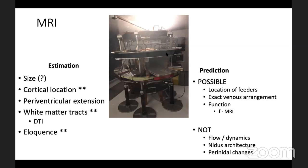So the MRI is good in some aspects, but not so good in others. For example, the size, because it does not really estimate perinidal changes. You see flow voids of the nidus and veins, but it does not tell you the exact size of the nidus, which in difficult cases may not be enough even to plan or to refer patients for stereotactic radiosurgery.